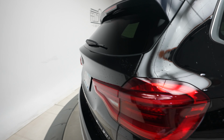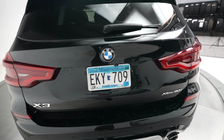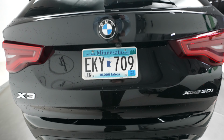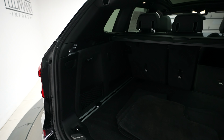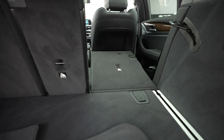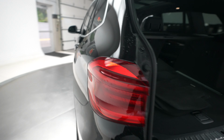Let's go ahead and come around to the back here. Got our BMW X3 and xDrive 30i badging. Power opening and closing trunk. Lots of trunk space here. So we've got one seat folded down just for a little extra storage. Easily fold it back up if you need it for passengers.